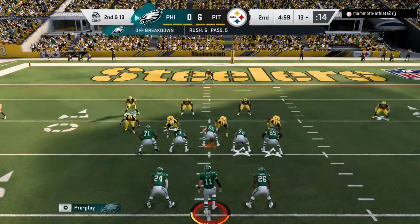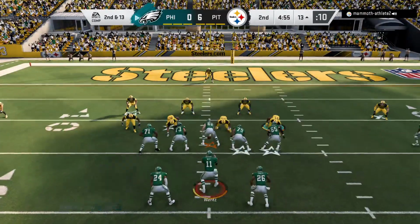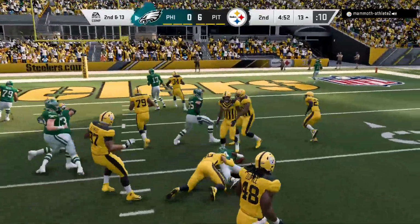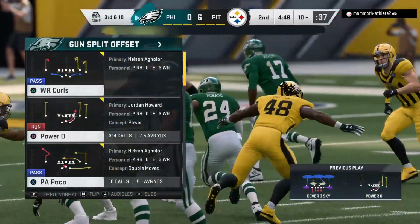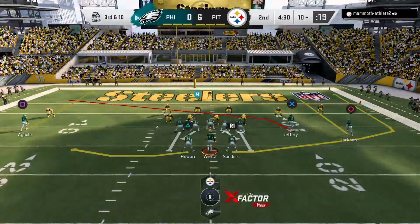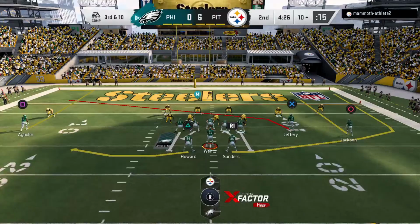That loss of 3, a rare stumble on a promising drive. Here's 2nd and 13. Running from the gun with Howard. And he'll get this one down to about the 10-yard line. 3 yards on the pickup there, but they've only got it back to 3rd and 10. Well, this drive, they're a perfect 2 of 2 on 3rd down conversions, but they need a full 10 yards here.